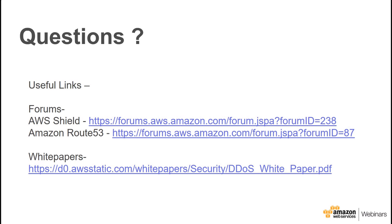And I can take another one that's pretty quick. Does Amazon offer IPv6? This question varies per service. For Route 53, the answer is yes. We fully support IPv6.